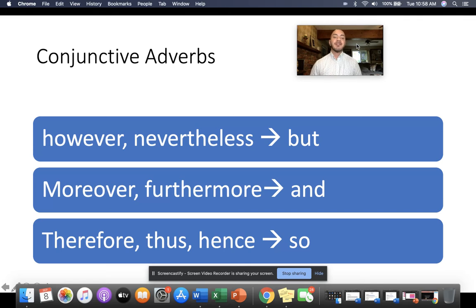These are conjunctive adverbs that you can use in your writing instead of using and, but, and so. And as I said, what they do is they sort of elevate your writing a little bit, make you sound a bit more sophisticated. So we're going to try those on as we are working on our compositions in this class.